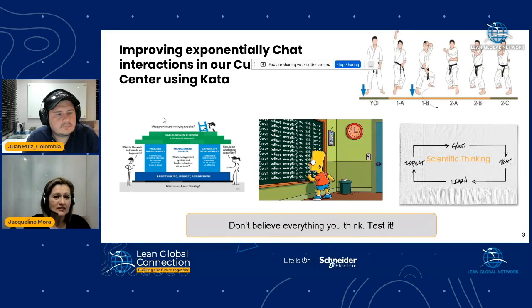So when we started with Kata, we used the same lean transformation framework, and we started to define a general purpose for our process and for our team. We defined the critical process improvement. We adapted a management system according to our needs and our process perimeter.